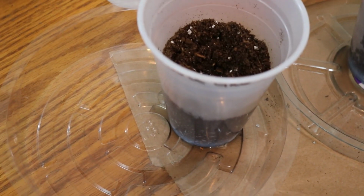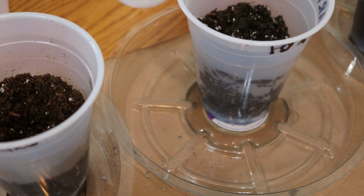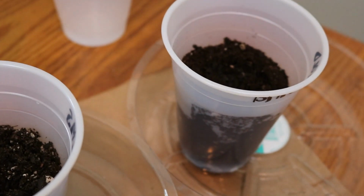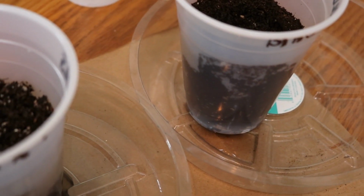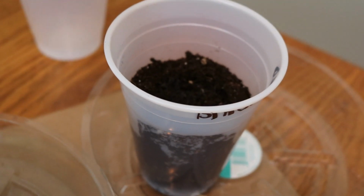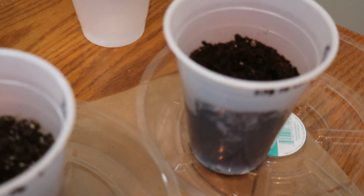Here's the Miracle-Gro with a half cup of water in it. You can see the water seeping through. Fox Farms, same situation. Black Gold, same situation. I think less water has been lost through the Black Gold. And Black Gold, if you remember, was the only one that did not have a wetting agent listed within their ingredient mix.